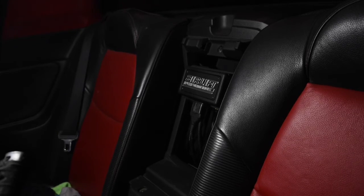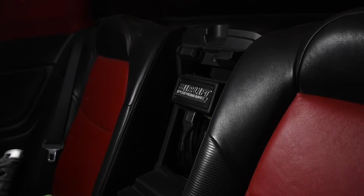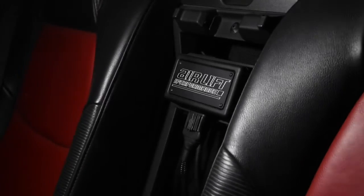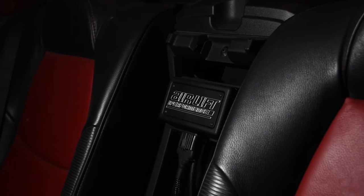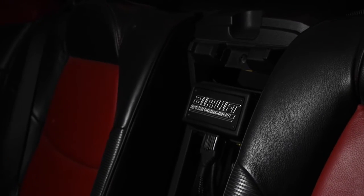So when I fully install my air ride myself, I'll be getting a piece before Stance Wars that is more suitable, where y'all can see it and it stands out. So I have that fully custom. So that's it for the interior for now.